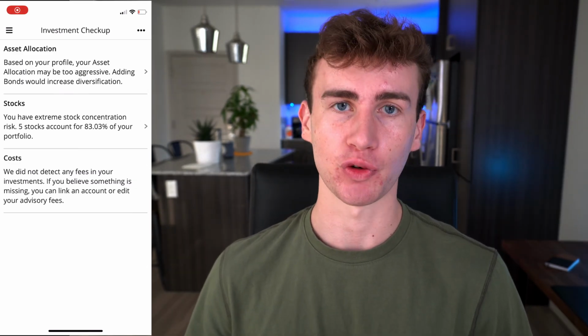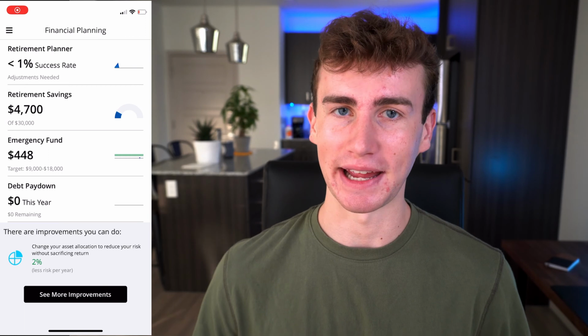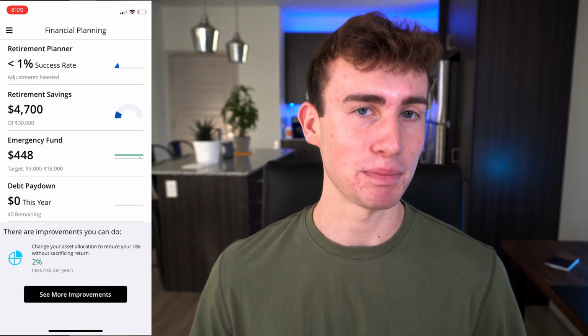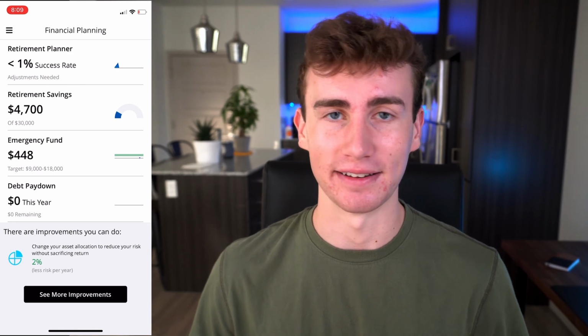Next tab we have is investment checkup. This provides tips for improvement in areas of your asset allocation, stock concentration, cost analyzer, and different categories like that. So this is definitely worth checking out. The last tab we're going to cover is financial planning. Here you can do basic retirement planning, create spending and saving goals, as well as track debt paydown.